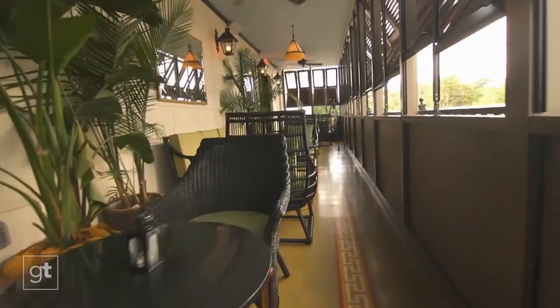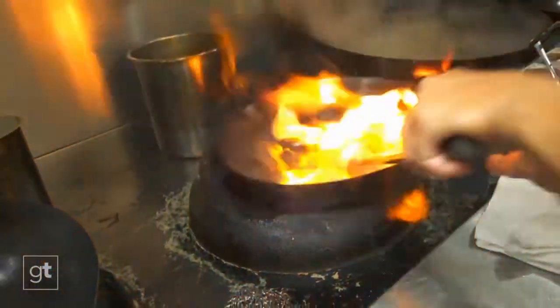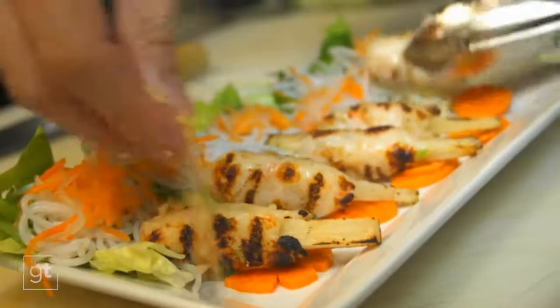This attention to detail, all by design. It's about transporting people into an era where France was actually in Vietnam. So the French loved Vietnamese food because of the complexity. Here, vibrant Vietnamese flavors shine.